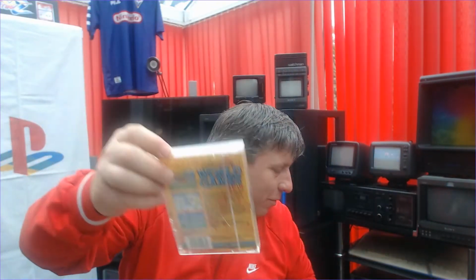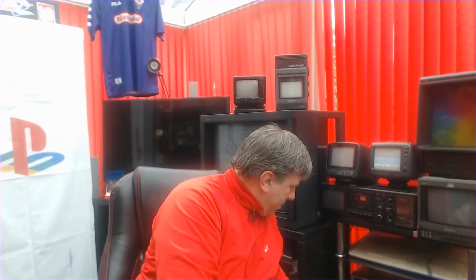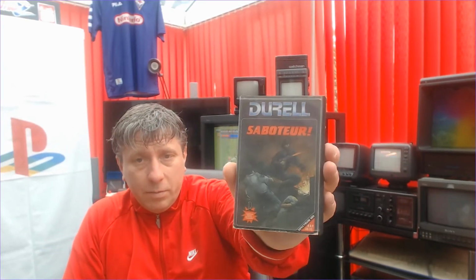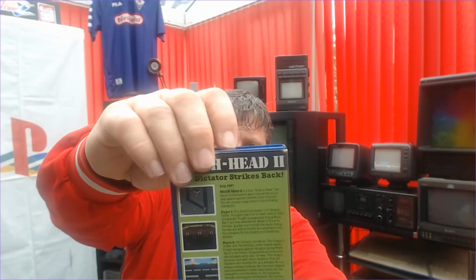If these Spectrums work, I'm going to give that one a go. Definitely. I'll just pop some of these down here before they all fall. Okay. The original Saboteur. Beachhead 2. It's got some graphics on the back there.